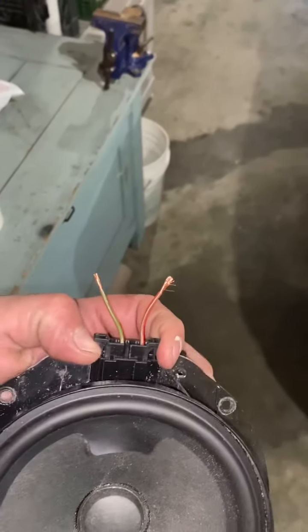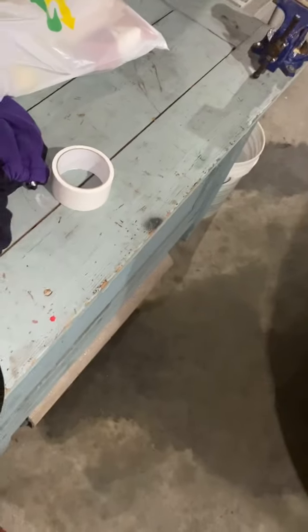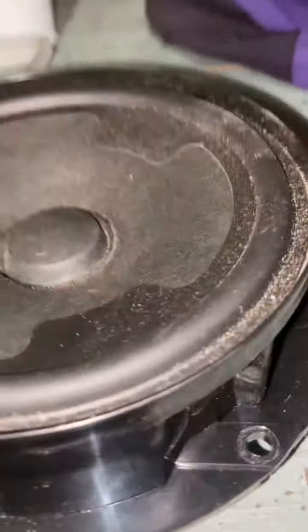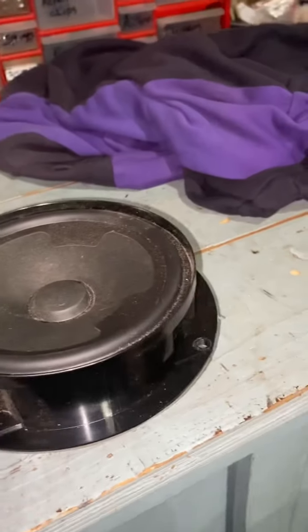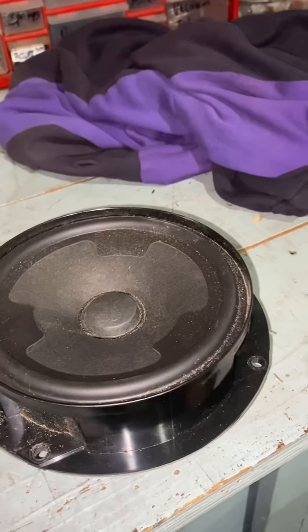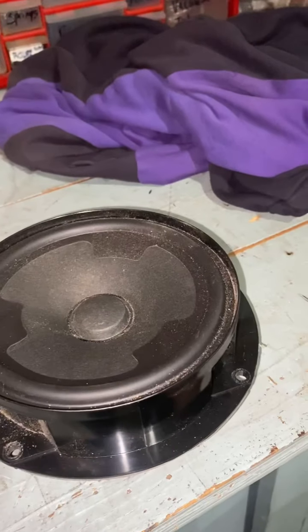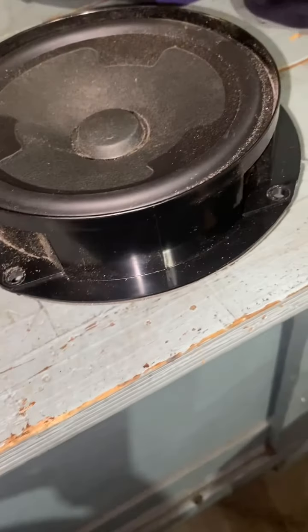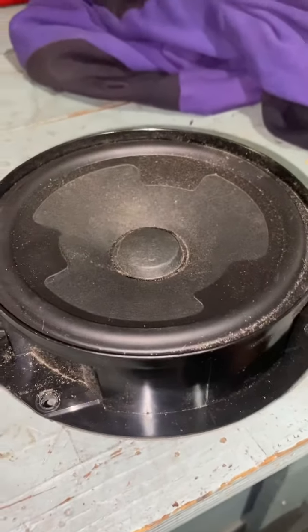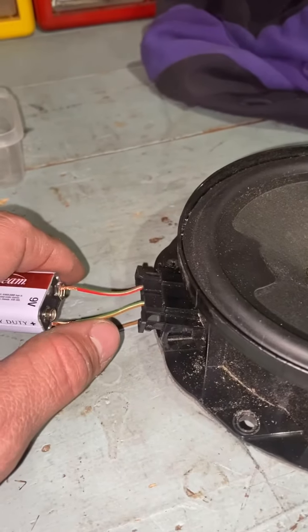They all have the factory plug-in, the clip, and then the one thing I did on all of them to figure out which was the positive and which was the negative is, if you have a 9-volt, that'll be really helpful in figuring out your wire polarity. So basically you'll just find your positive on here, and then you'll put one side of your speaker wire in here and you will touch the other one to it.